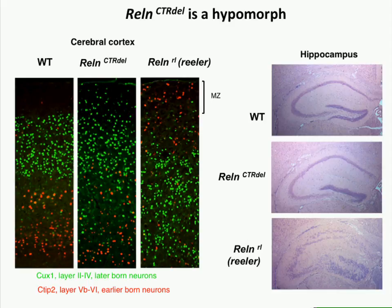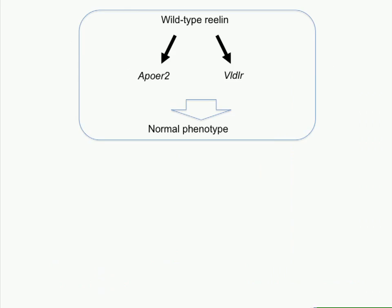One possible explanation is that this is just reduced global function of the Reln protein, but the homozygous CTR-del mutant has the exact same phenotype as the compound heterozygote between CTR-del and Reeler. Reeler is a null allele, and if this was simply a dose effect, you'd expect the latter to be more severe, and it's not. It's identical. So what's going on?